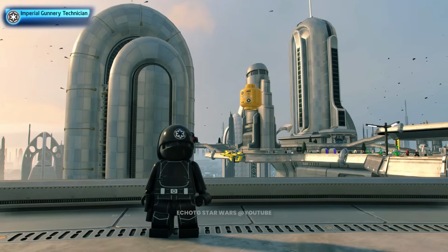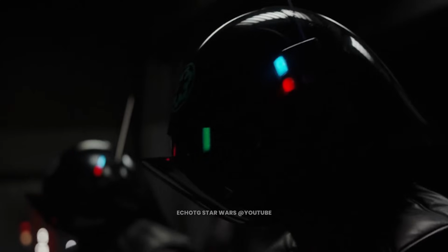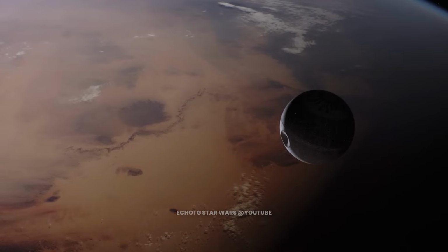This is Imperial Gunnery Technician. Found on board both Death Stars, Imperial Gunnery Technicians had the vital job of operating the battle station's various weapons, which they used with devastating effects.